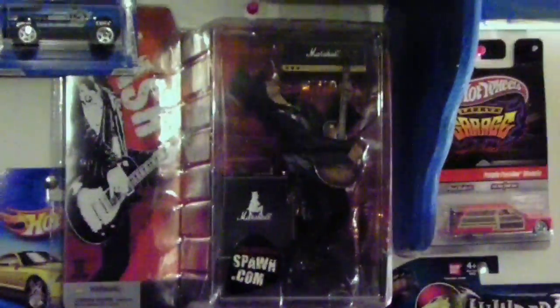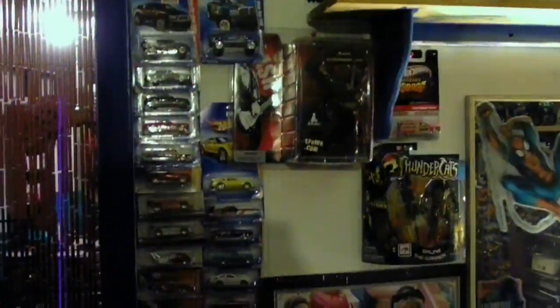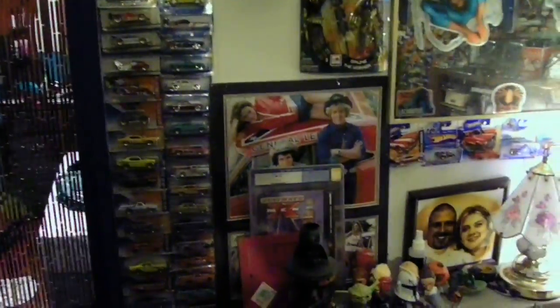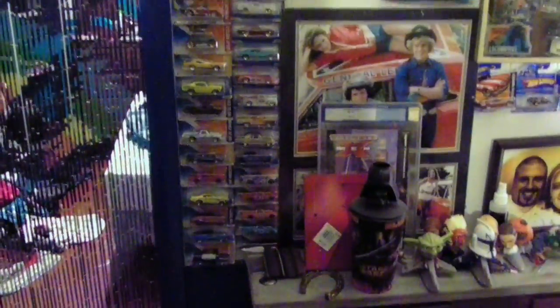Back out there's old Slash. Nobody's better than Slash. Go down here. There's the Duke Boys. You gotta have the Duke Boys. No collection would be good without something to do with the Duke Boys. There's an X-Men graded comic. I think that's the only graded one I have, actually.